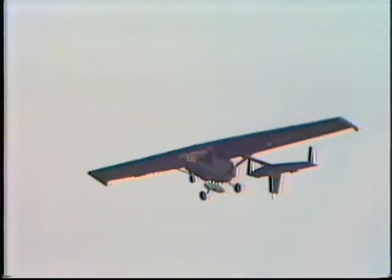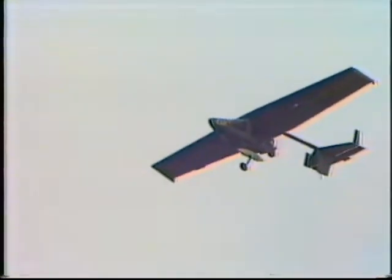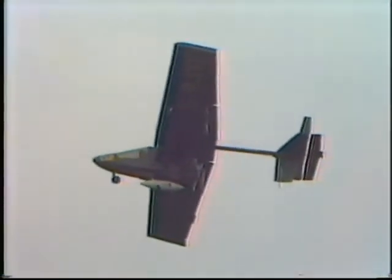John, you've flown the Shadow. What did you make of it? I was very impressed with its safety above all else. It's virtually impossible to stall it. It doesn't really stall at all. It mushes gently down, and it's quite impossible to spin it.